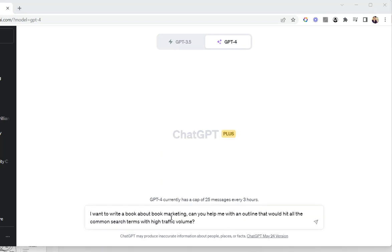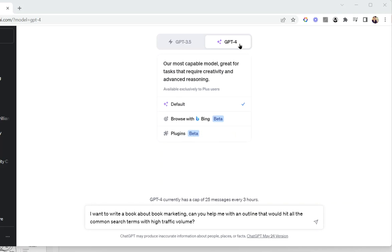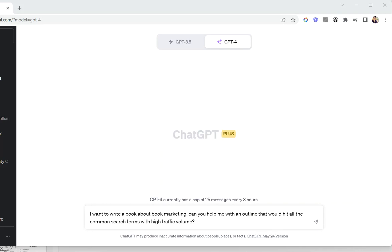So I might start with something like this. I want to write a book about X. I need all the most common search terms with high volume. This is something I might do keyword research on because I'm not sure if I trust ChatGPT for SEO, but they do have SEO plugins that would make it more useful.